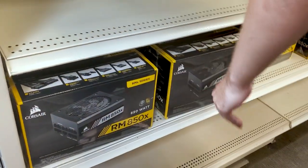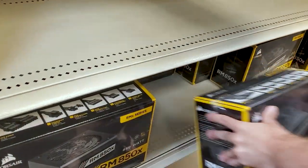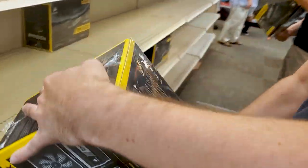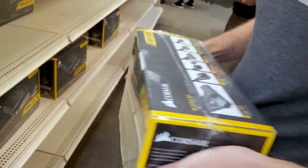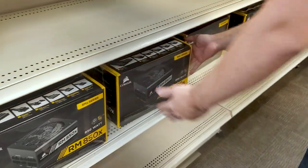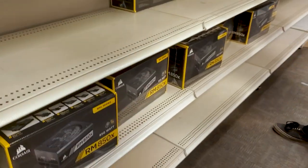Corsairs. Those are the expensive ones though, aren't they? This is the 850 watt ARM series. This is a nice one. I bet it's like over 100. It's like 150. It's 250. Or like 170, I think.